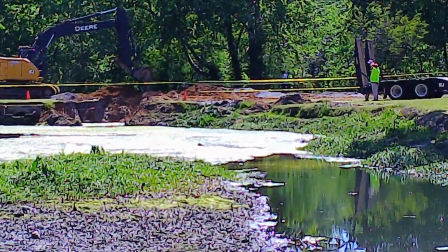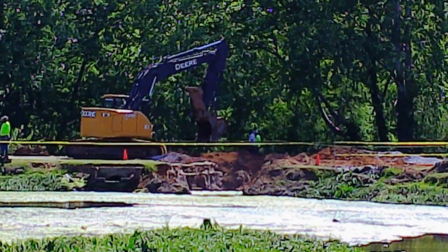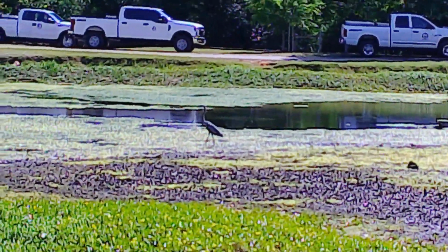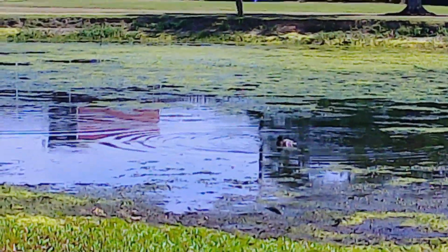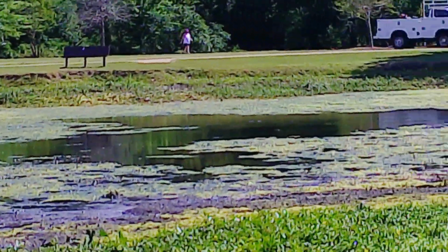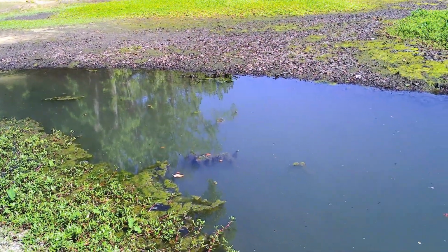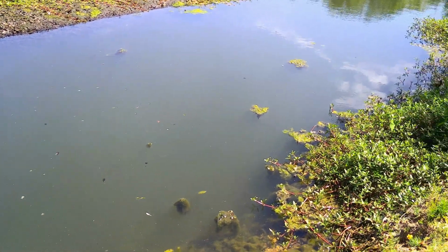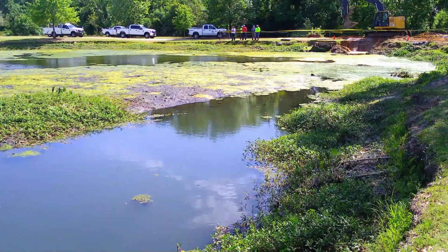We get a little closer. There are some interesting bystanders watching the festivities. Pretty soon, this will all be drained. It'll be interesting when they drain this thing to see what's at the bottom, to see what the terrain looks like at the bottom. I'm going to try to continue coming back, doing more videos as they progress.